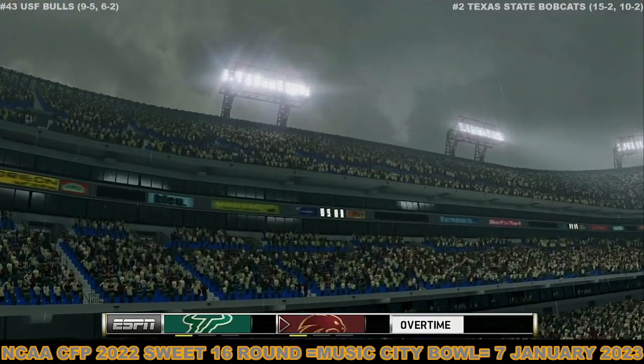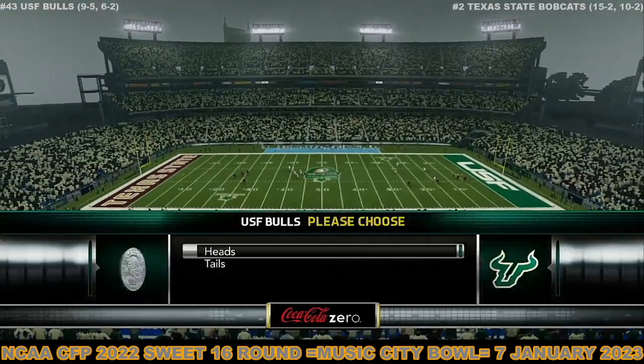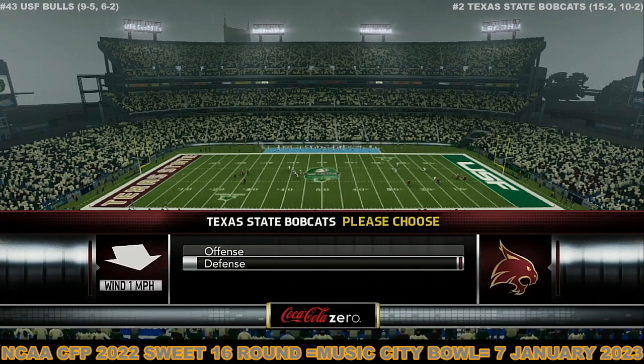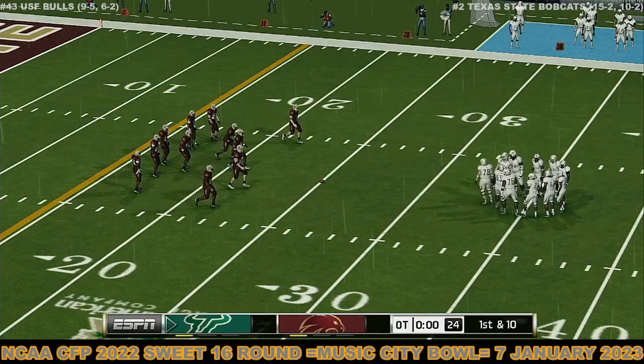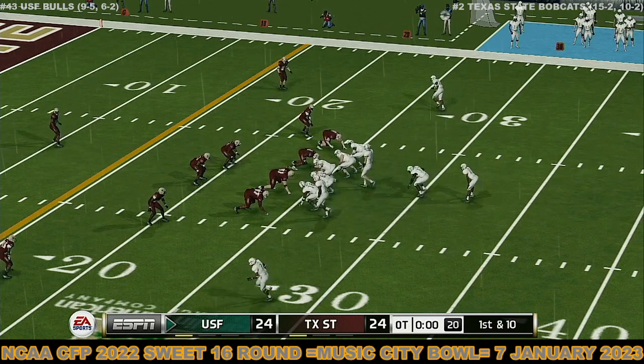So it looks like four quarters wasn't enough. We're heading to overtime. And here we are. We played four quarters, and we still don't have a winner, so we go to overtime.